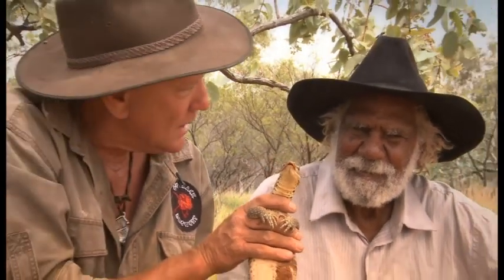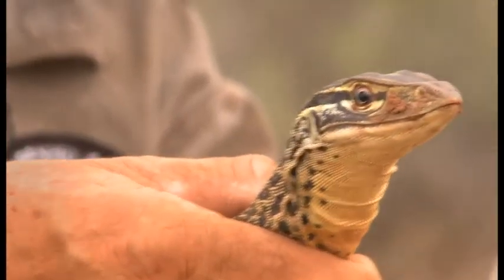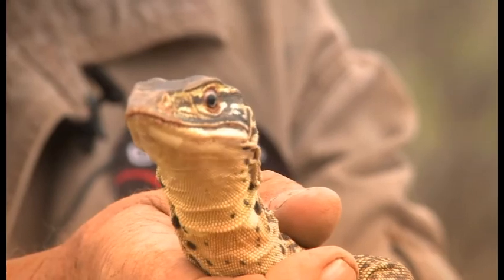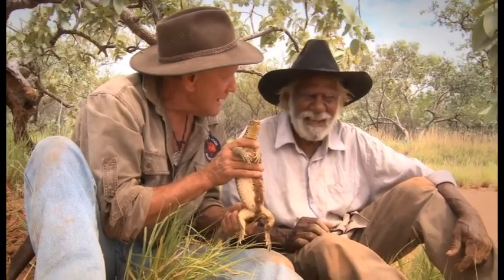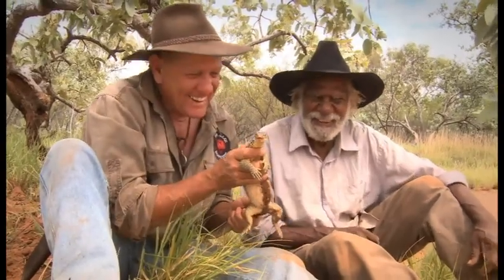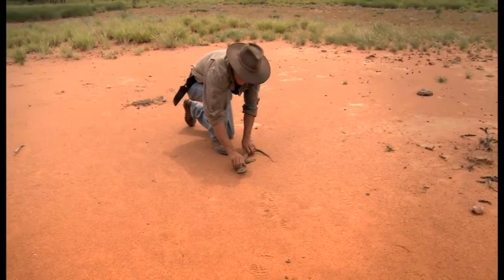If I let him go, will he bite you? Yeah. No, nothing. He'll run away. Okay. Do you want to put him in your pocket? No? I'd want him in my pocket. All right, we'll let this little bloke go. And go.